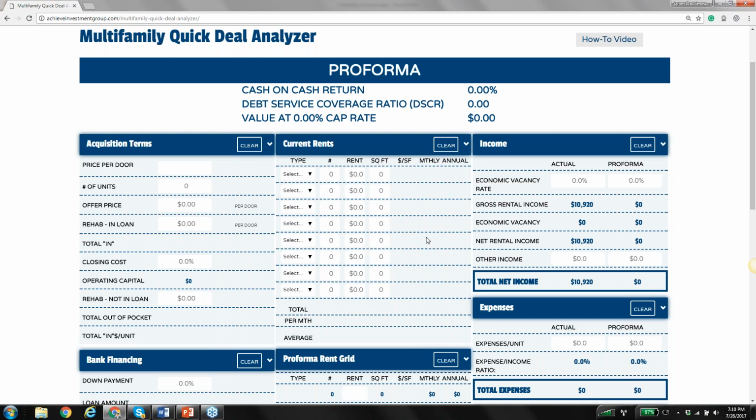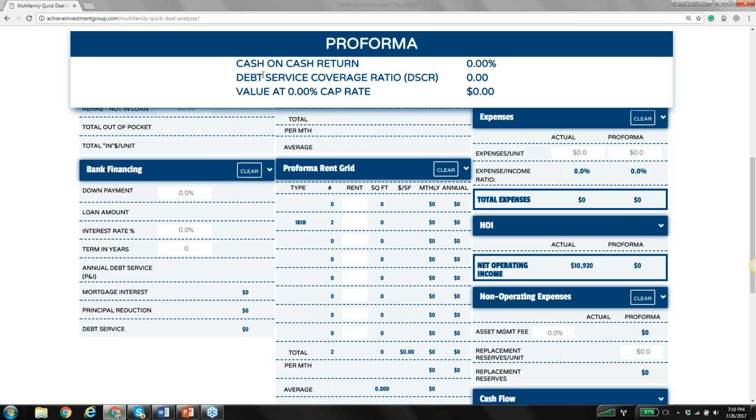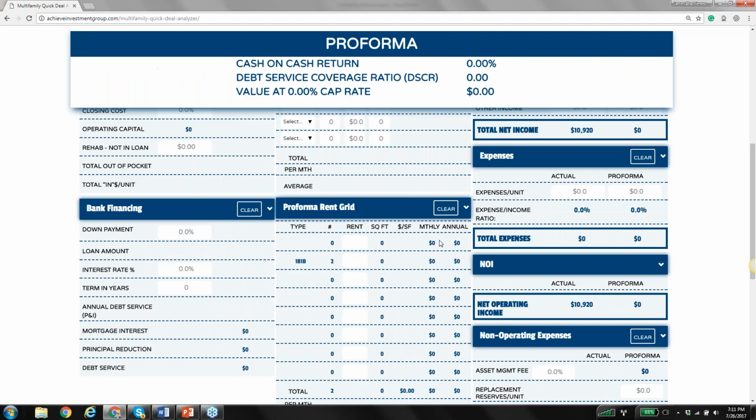When you scroll down, we kept the banner on top remaining as it is, because a lot of times the bottom line is you want to see how your cash-on-cash return, how your DSCR changes, what's your valuation, and how it changes as you analyze each different parameter here. In an Excel sheet, it's very difficult to do that, because you change something on the bank financing and then you have to scroll down to see your cash-on-cash return. So it's not very easy to use. That's the reason I created this calculator.